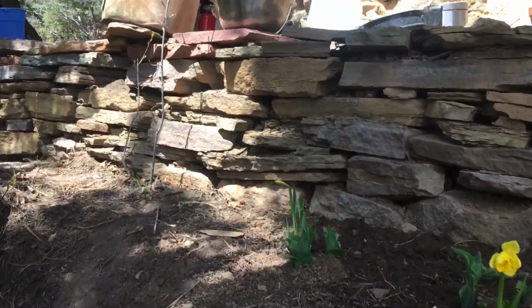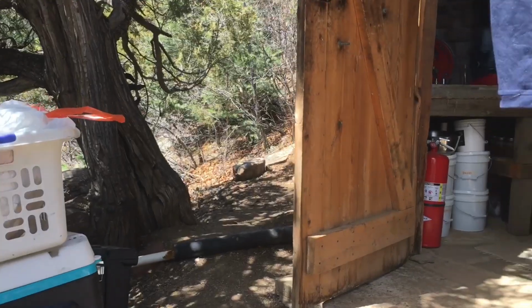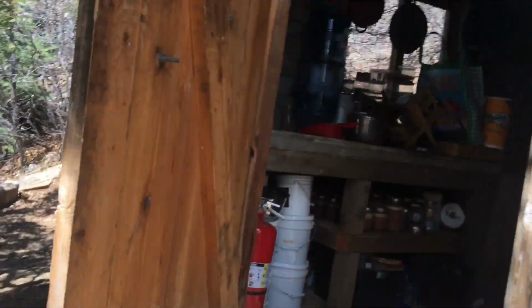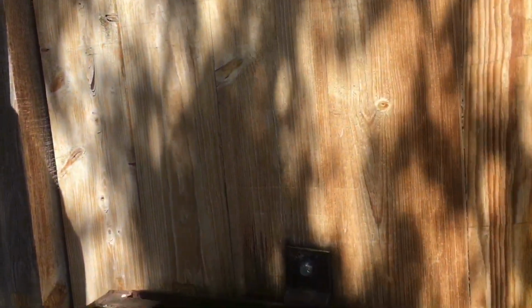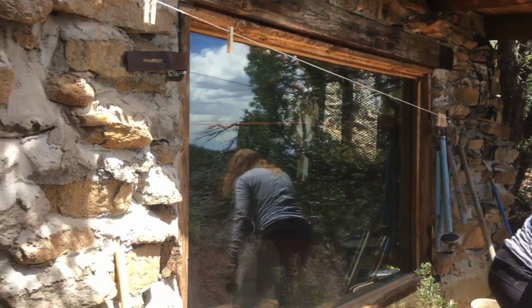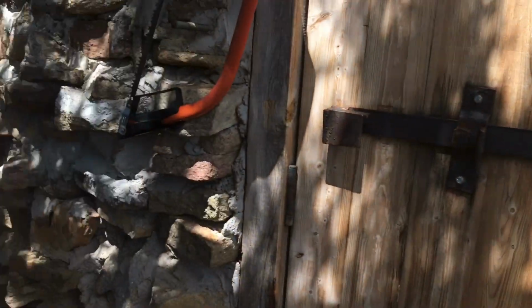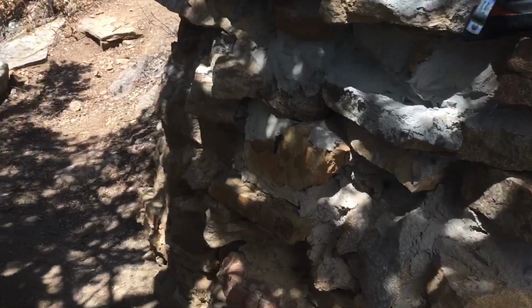And I'll give you a side view of the cabin. Give you a little tour of the cabin and what we've got going on here. Of course, this is our door. We do have to lock it. There are bears in the area. So we do have to lock it at night because bears will come in and try to eat our food.